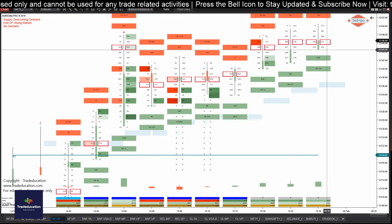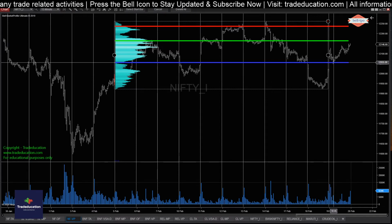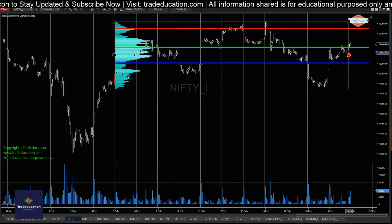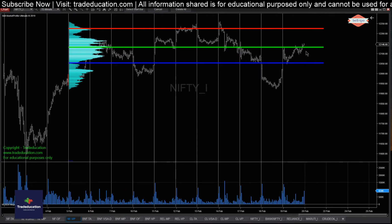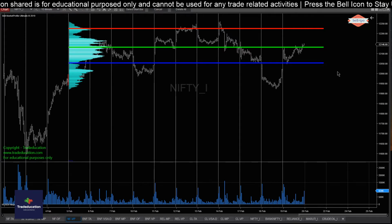Okay, so let me jump to the volume profile chart. And if you see, the value area low was acting as the level of support, and then it did not reach the volume point of control. So my first target is again the volume point of control. Okay, so this target has already been achieved, and now what I'm expecting is some sort of balancing, and then maybe a sharp down move or a sharp up move. I'm not clear at all where the auction is going to develop. So let's wait and watch tomorrow.